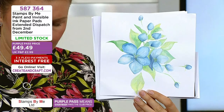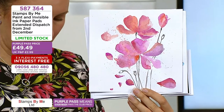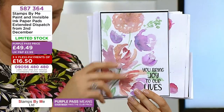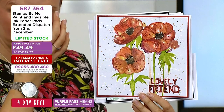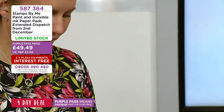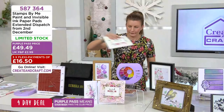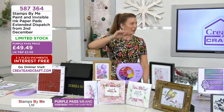If you're going to give this as a gift idea for somebody, if you're a crafter, you know the therapeutic side of crafting. It's something where you can relax, you can be creative, you're focusing on something, and of course you're making something as well. Oh my word, isn't that beautiful? 587364 is the item number. Tony knows who I'm buying this for, but I can't say on the show because I'm sure she'll be watching. And do you get your paints?